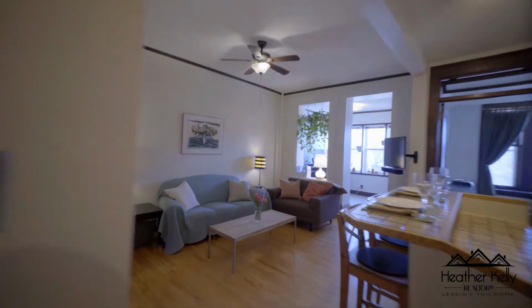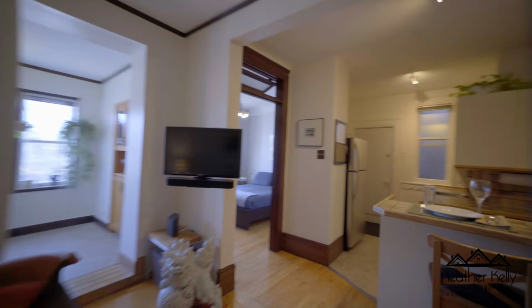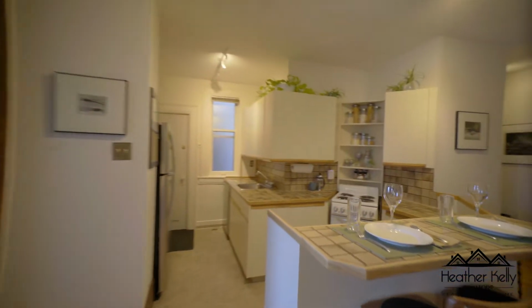Welcome to 28B at Banbury Court. This 700 square foot one bedroom plus den offers high ceilings, original hardwood floors, and a bright open concept kitchen and living area.